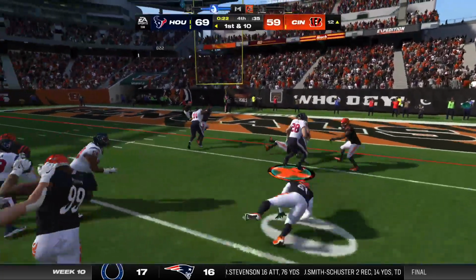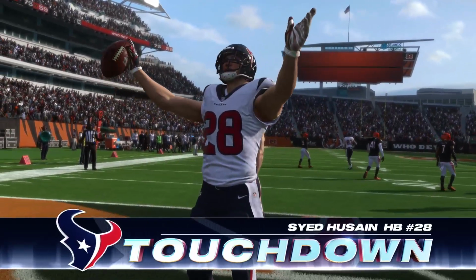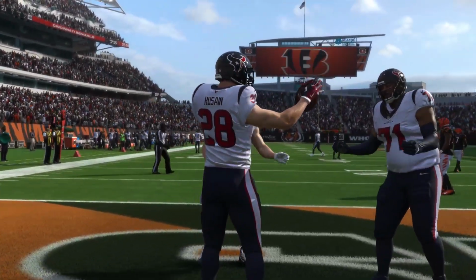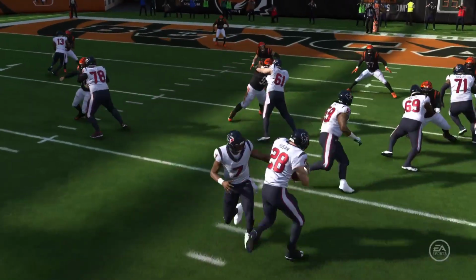Right back to him on first down. And he'll take this one in for a Texans touchdown. A 12-yard touchdown run. And the Texans are closing in on a 9th victory on the year as they extend their lead. Another touchdown here in the 4th quarter.